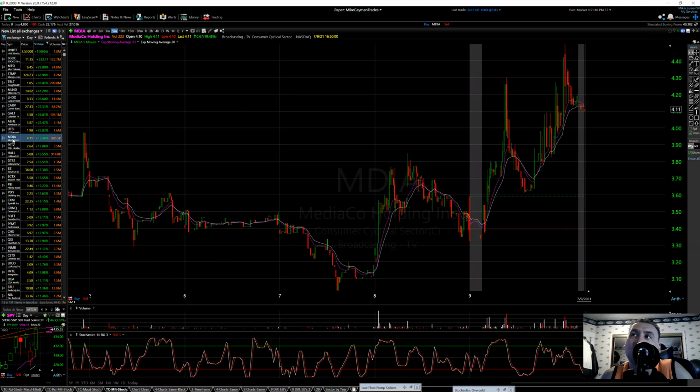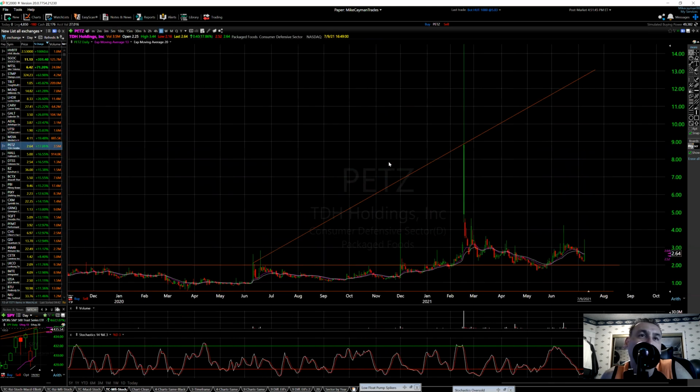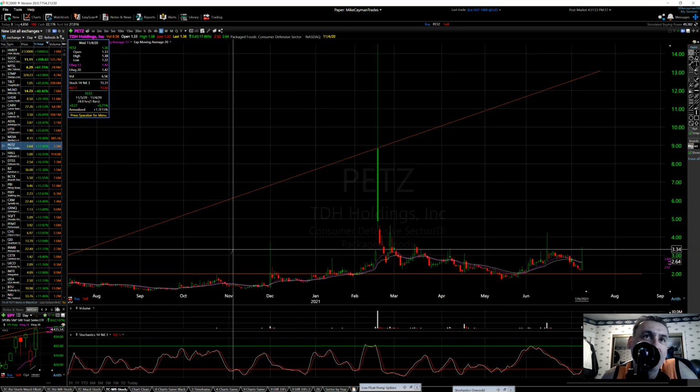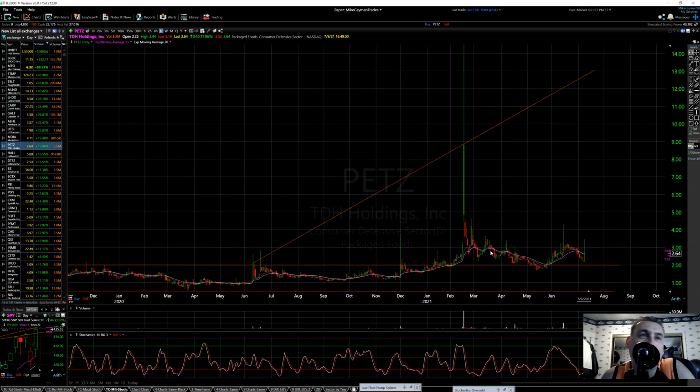UTSI. Anything else good here? PETZ. Now this had that big move in February. Look at that. This one up to 14 plus. Looks like it's trying to get above this 3 to 4 level. Could be interesting next week.